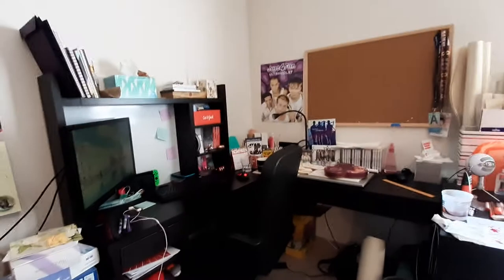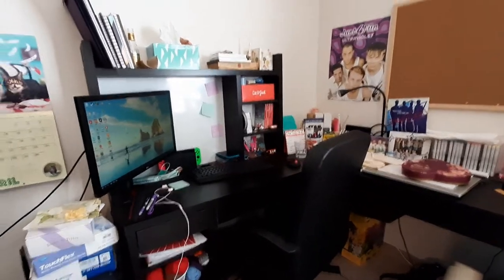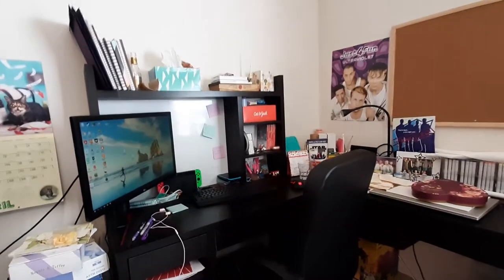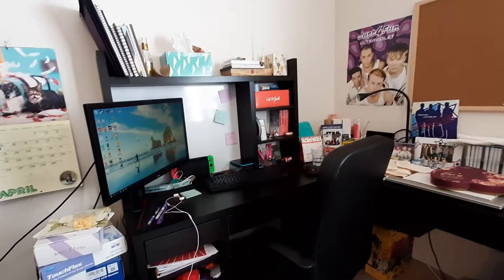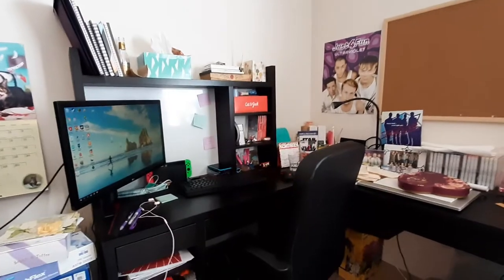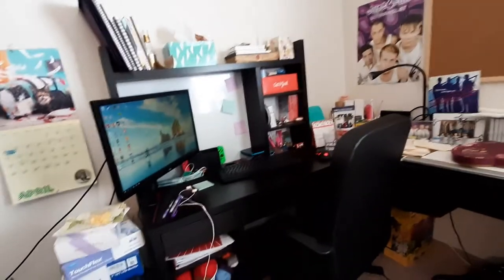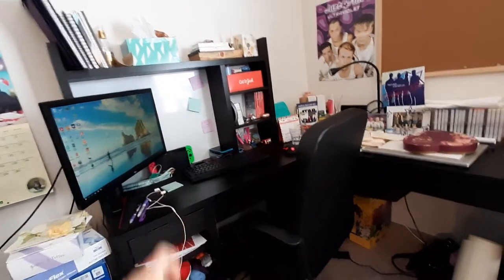This is the desk as it stands currently. It's different, obviously, than it was in my first two videos, because I've already made changes in preparation for everything that's going to be happening today and tomorrow and the day after.